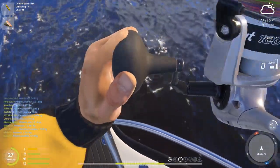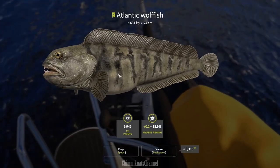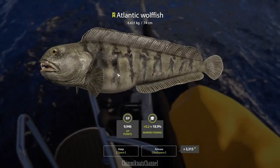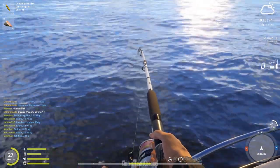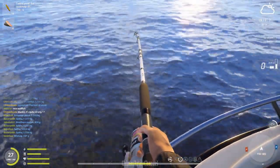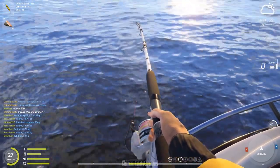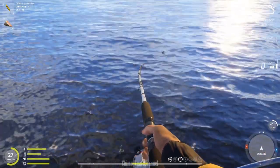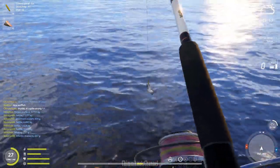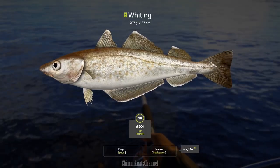Ooh, what is that? Wolffish? Yeah, another wolffish. 6 kilo. Okay, this is quite small. Maybe it's 8. Waiting, man. Okay, nice.